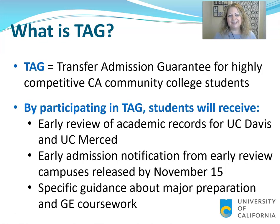So what is a TAG? A TAG is the Transfer Admission Guarantee, and it's for highly competitive California community college students. So it is only for students that are attending one of the community colleges within California. By participating in a TAG, students are going to receive an early review of academic records from UC Davis and UC Merced. So what that means is the TAG is turned in by the end of September, and you will hear typically by mid-November if your TAG has been accepted by UC Davis and UC Merced.